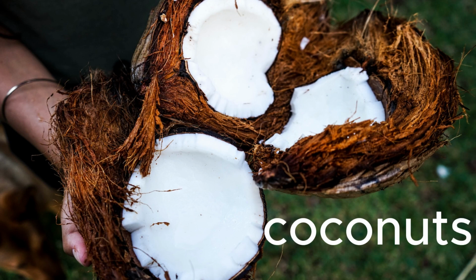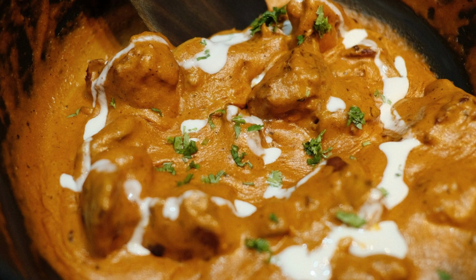Coconuts are one of the few tropical fruits that won't send your blood sugar through the roof. You can use them in savory dishes like stews and curries. You can also use them in desserts. You can actually just break off a chunk and eat it like that because it has a mild sweetness to it. It also has lots of fiber, which is great for your gut health.